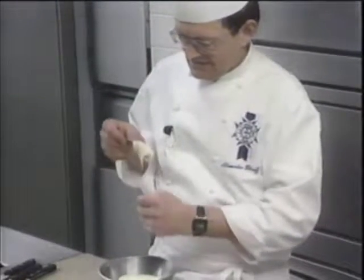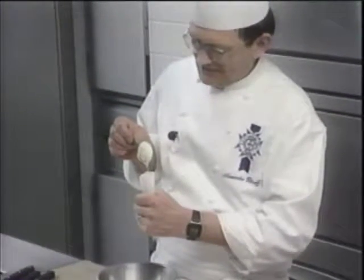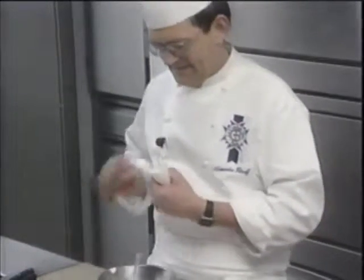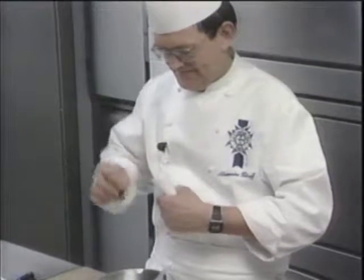And you half-fill them with heavy cream. Remember, only half. Now roll it towards the seamless side to close.